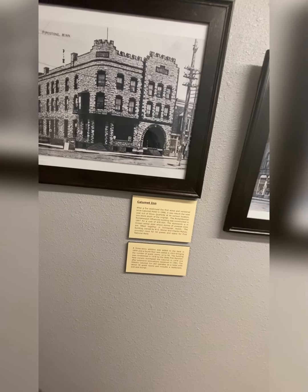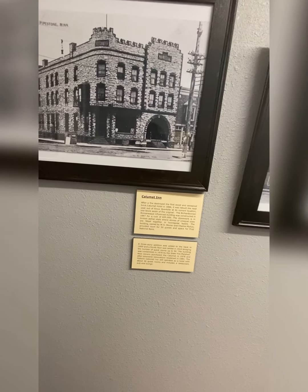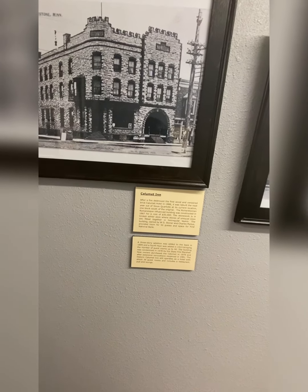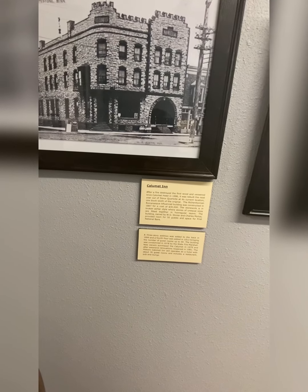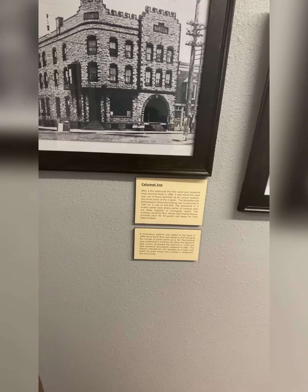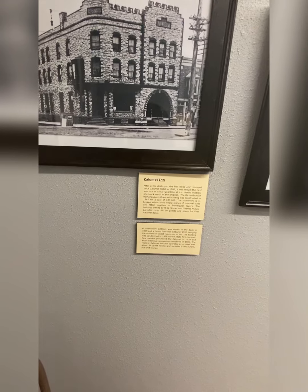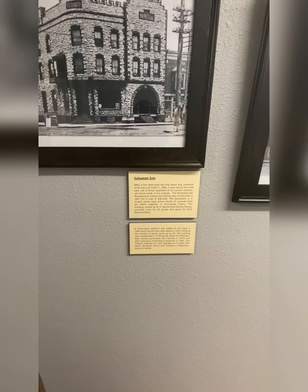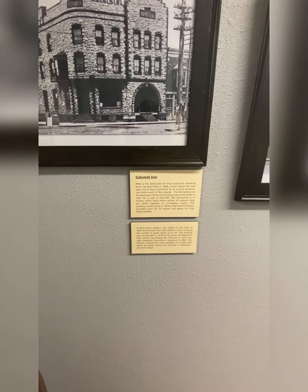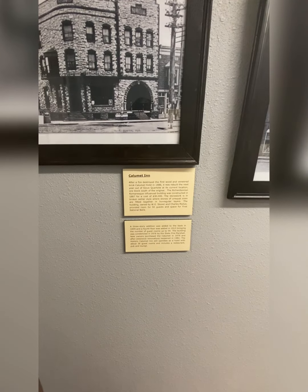Fire destroyed the first wood and veneered brick Calumet Hotel in 1886. It was rebuilt the next year out of Sioux quartzite, at its current location, one block south of the original. The Richardsonian Romanesque influenced building was reconstructed in 1887 for a cost of $30,000. The stonework is broken ashlar style. It's really cool.